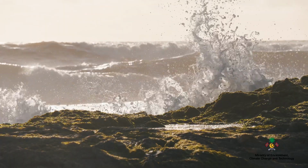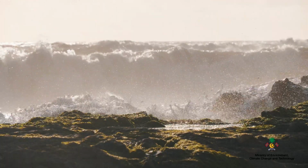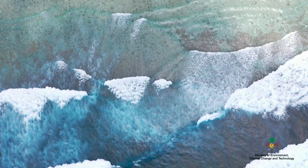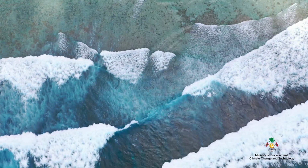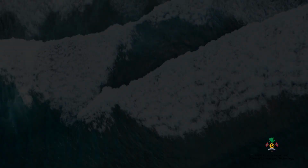It has been noted that the frequency of seawater flooding, known as sea surge, is also increased in some islands, and it is another form of climate change impact. When seawater flooding and rainwater flooding occur at the same time, the impact is very high.